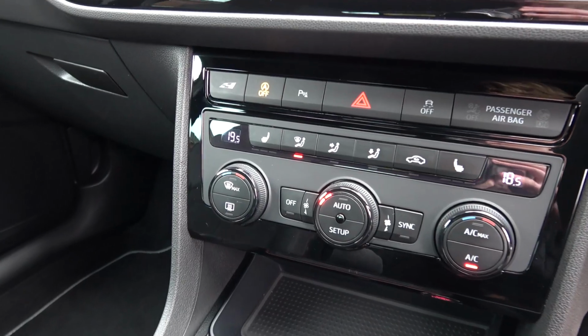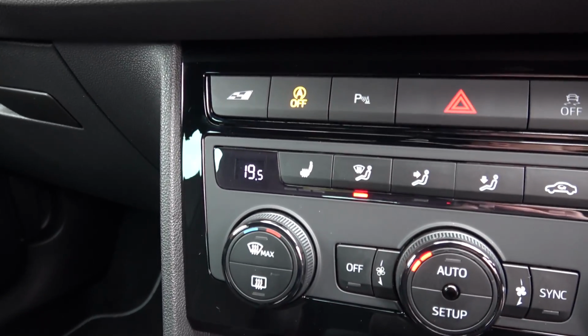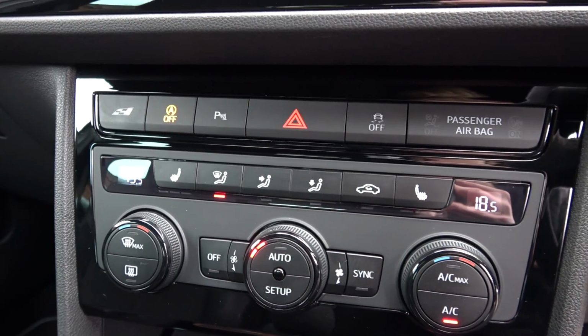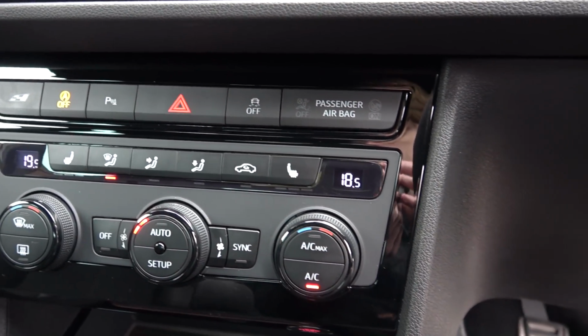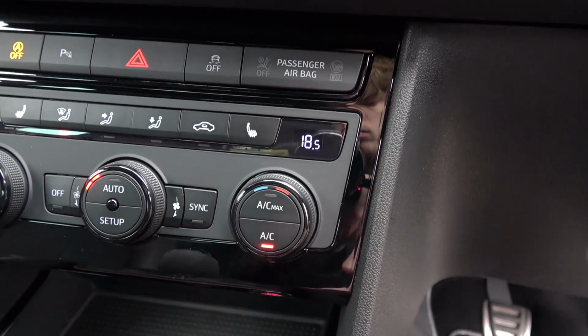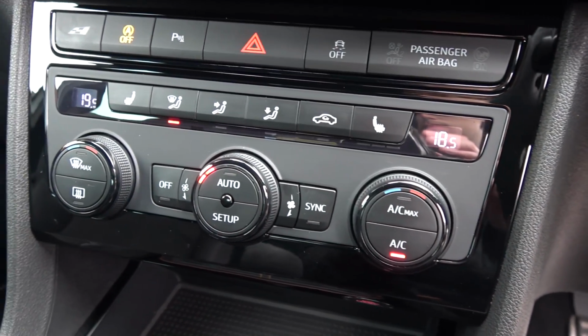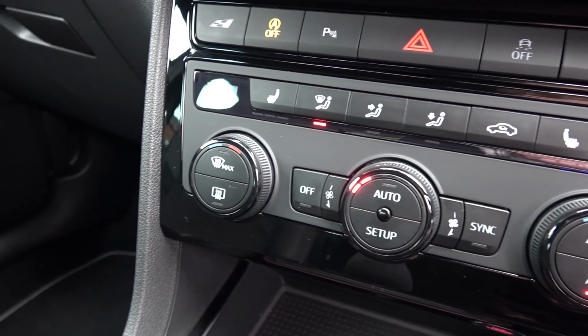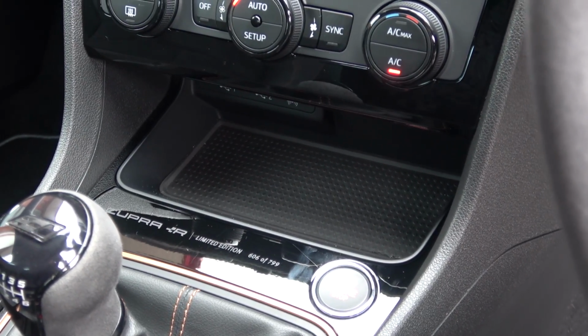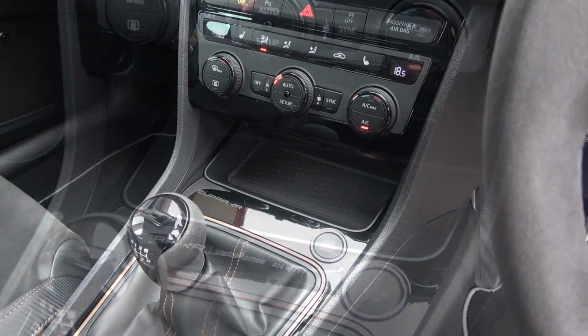The individual controls are for, from left to right, passenger zone digital temperature display, 3-stage passenger heated seat, 3 air direction controls, recirculation, the driver's 3-stage heated seat, and driver's zone digital temperature display. Moving down, we find controls for driver's side temperature scroller, sync, central fan speed scroller, AC off, and finally the passenger's temperature scroller with front and rear demist.